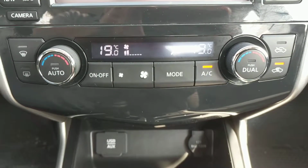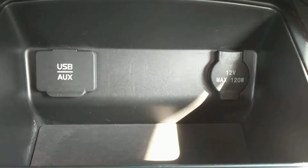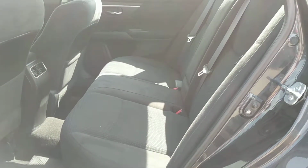dual zone climate control, USB and auxiliary connections, as well as 12 volt power, heated driver and passenger seat, a large sunroof, and seating for five in the back.